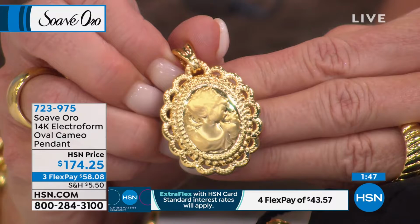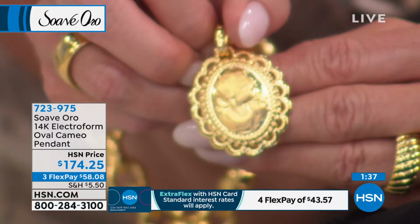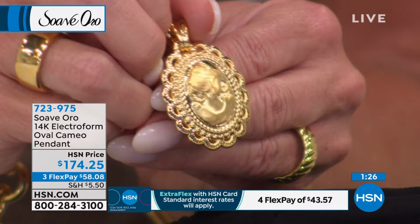And all of that finishing is made by hand by our Italian artisans in Suave, Italy. Look at the finishing on her. She is beautifully sculpted, and the scalloping of all the beautiful framework around her as well. And the beadwork is beautiful. She is just masterfully made. And from the side, again, that beautiful dimension of all that detail and workmanship. Even the bail is large and oversized for you too.